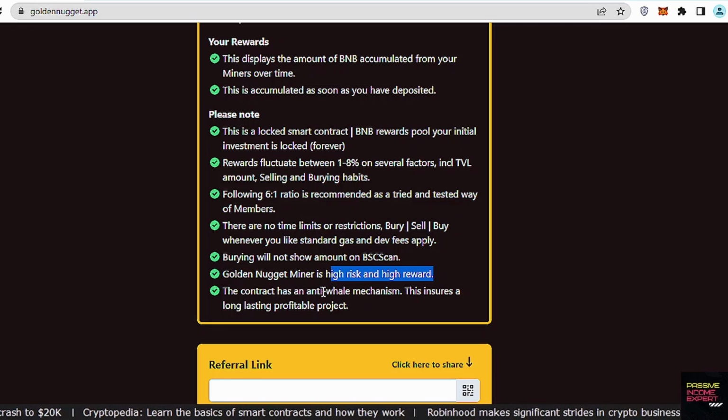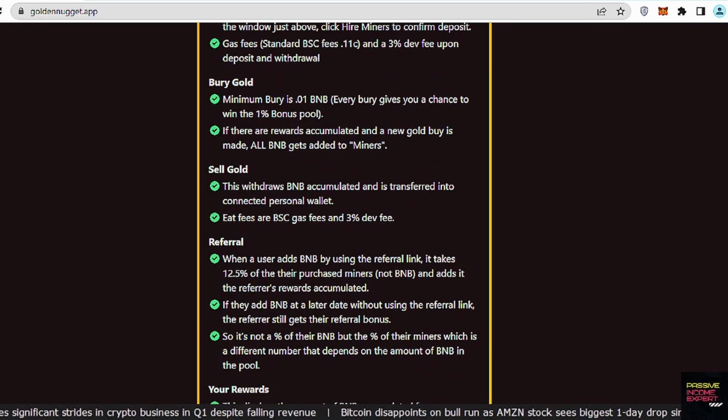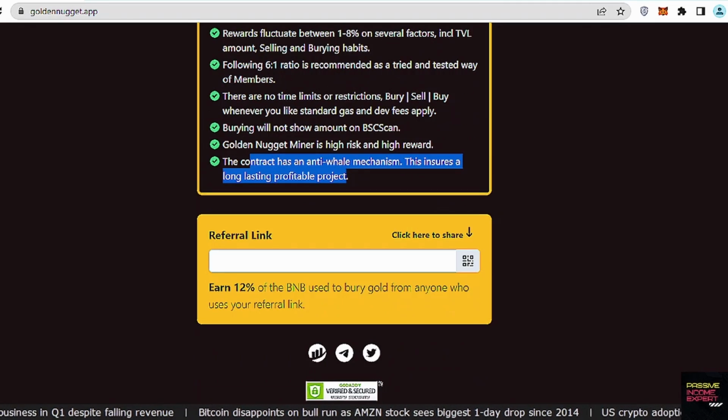The contract has an anti-whale mechanism. This ensures a long-lasting profitable project. So this means the big whales cannot take their money out easily, as they have implemented the anti-whale mechanism. So let's scroll up.